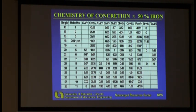So the concretion contains other materials. Somebody suggested at one time, well, what about rare earths? Maybe there's some really interesting material that comes out of that, but we haven't been able to identify that. So that's not really what we've been most concerned about. It's the iron accumulation and then relating that back to the condition of the ship.